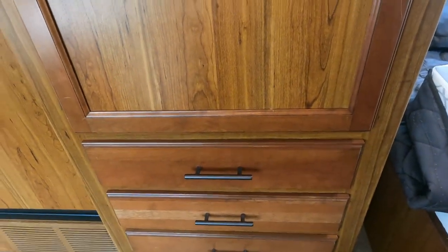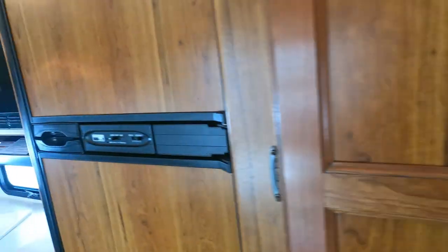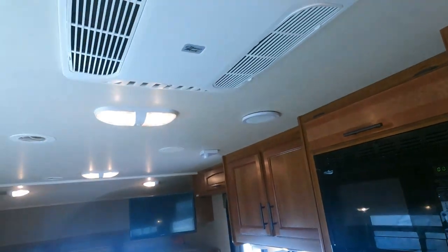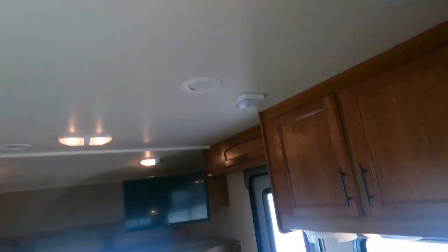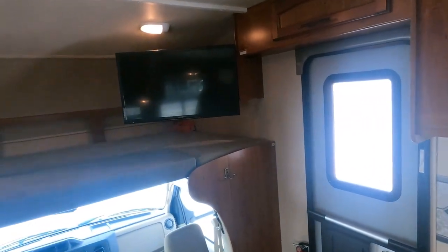Big closet right here. Some drawer space underneath it. You've got the cool jets on your AC, which I'll go ahead and close so I get more air to the ductwork.